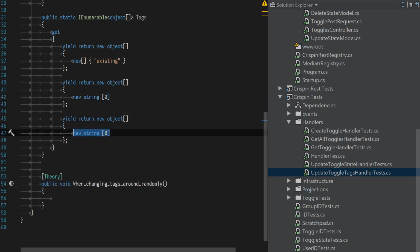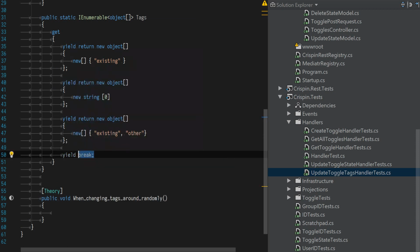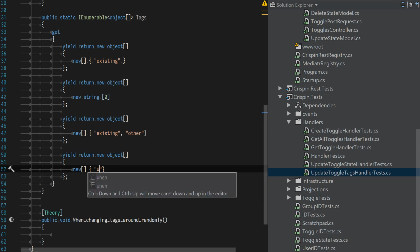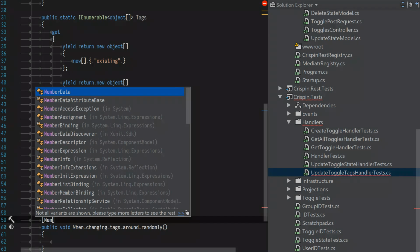So, given a new string array exists, other, yield return a new object. What have we tested? Not making any changes, removing something, adding one, replacing it with a different value. Right, so now we do member data, I think.